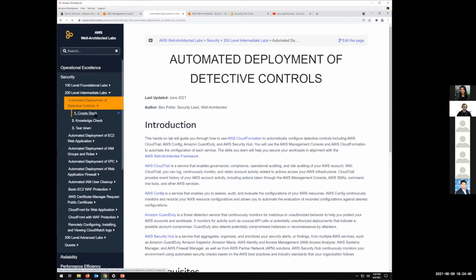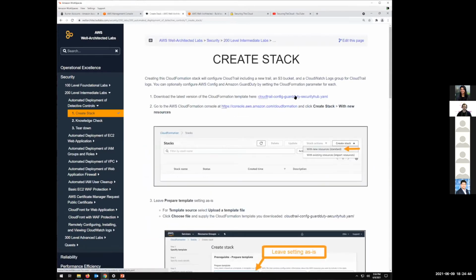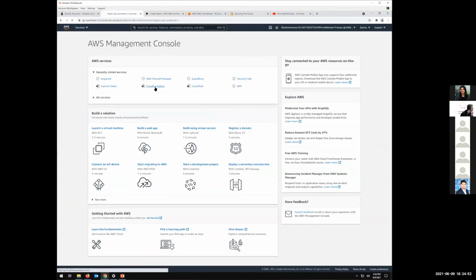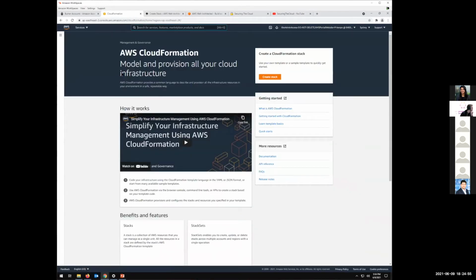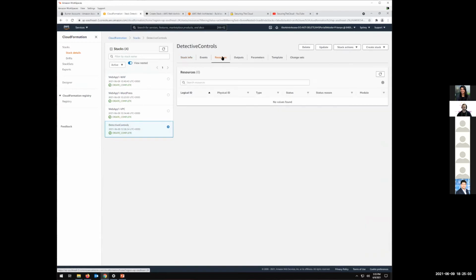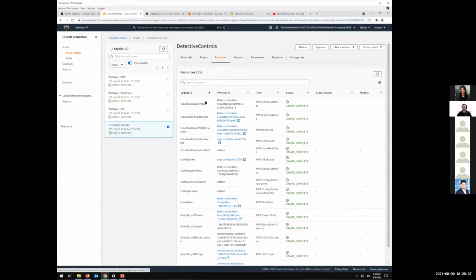To run the CloudFormation template, simply follow the bouncing ball, download the template, spin it up in the console, and you will get something like this. I've already run it earlier today in this account, and I've just called it detective controls. What it's going to create for us is the buckets for the CloudTrail service, Config service, and GuardDuty. It's going to sign me up to GuardDuty alerts through an email. It's not the most scalable thing, but it's good for a little personal account or a demo. And of course, the Security Hub service. What I'm going to do is use this to pivot and show you the different services and the ins and outs of them as a starting place, and then I'll move on to the other parts.